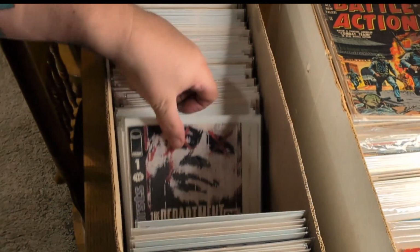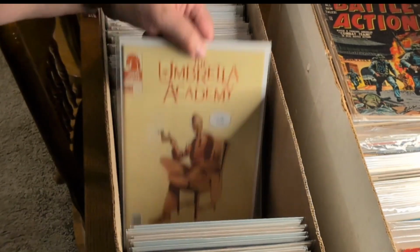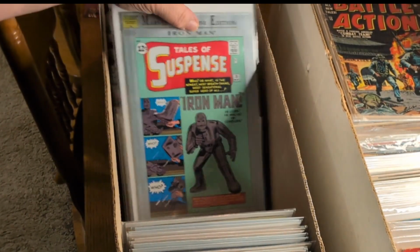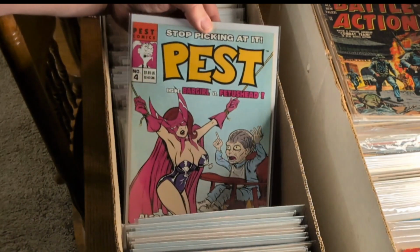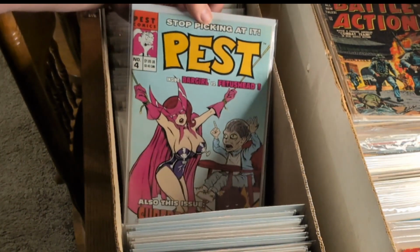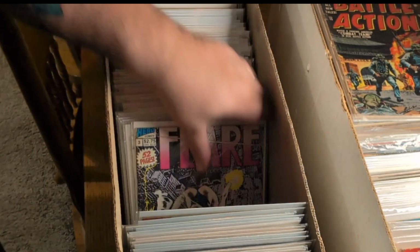Another Conan. Department of Truth. Oh, look at it, look at it. Umbrella Academy. Tales of Suspense. Iron Man reprint. Pest Comics. Now, back in the day when I did my public access show, I interviewed these guys who did this. They were funny as heck. I had a few signed books.